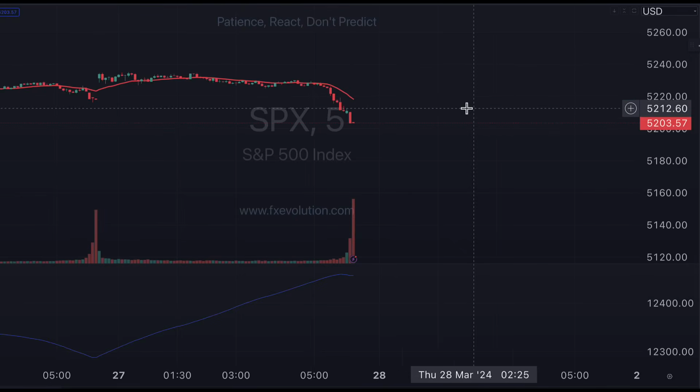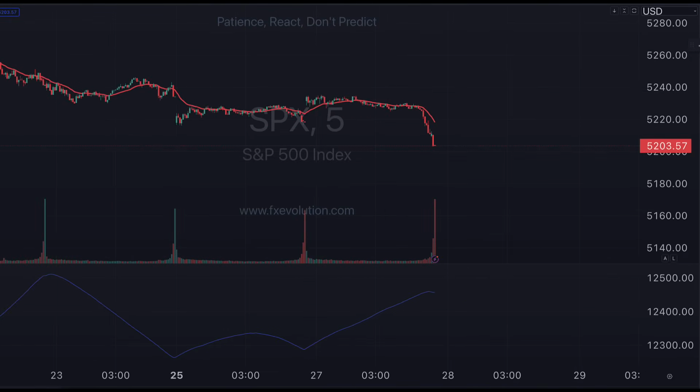When we go into the 5-minute charts, you'll notice that the last 24 hours was really just won by the bears overall. The market opened up and then it just drifted down over the session, ending up at the critical 5,200 level, which we'll watch in a moment.